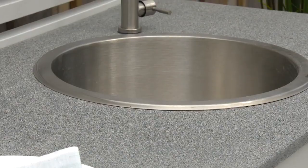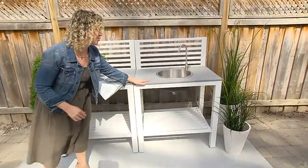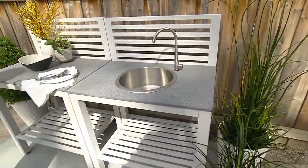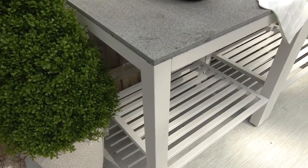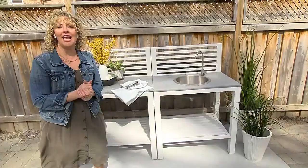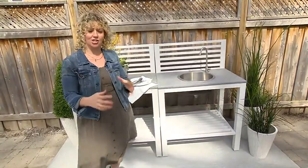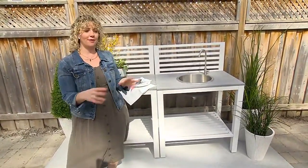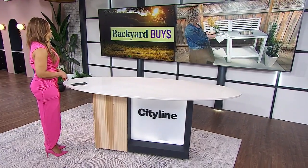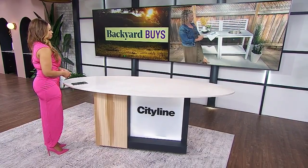So this is basically like a portable kitchen. These are from Hauser. It's got a gorgeous stone top. And essentially what you're gaining is extra counter space and a sink to do prep alongside your barbecue. So you can hang out with your guests the same way you would when you're inside in the kitchen cooking and doing prep while everyone's hanging around having a glass of wine. You're extending that counter space and prep station to be outside while you're barbecuing or cooking.